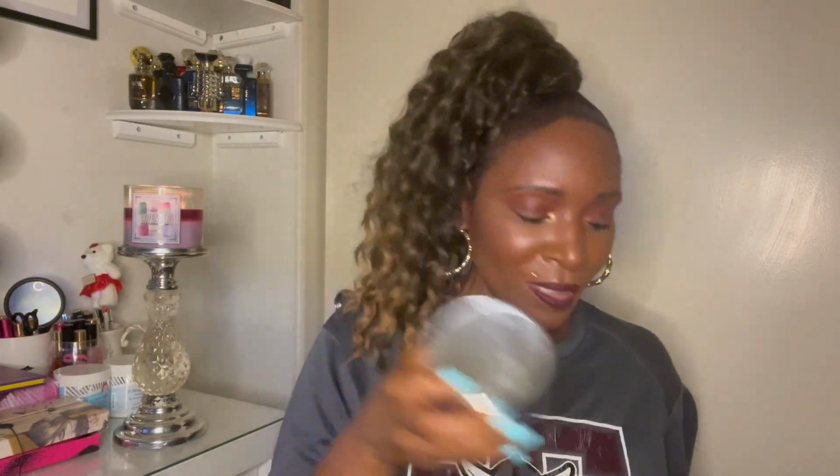This is no surprise. A Clinique Take the Day Off cleansing balm. I think it's in almost every Take the Trash Out video I do. I don't know why I'm smelling this, I'm just used to the smell. It's in every video because I go through these. I use these every night, every night, every night. I take off my makeup every night. So I love these. If it's not broke, why fix it? I'm going to continue to use that.